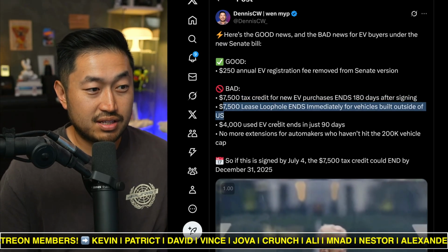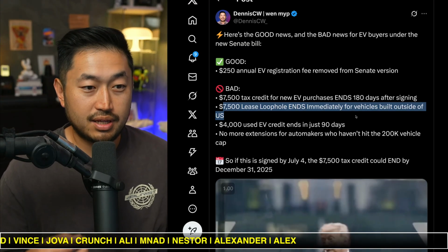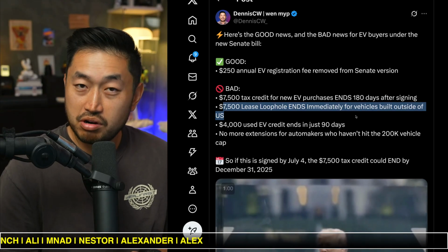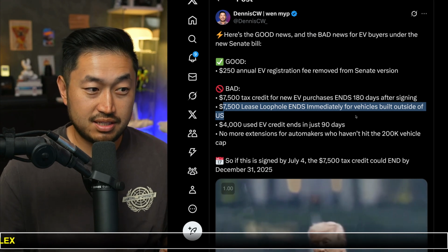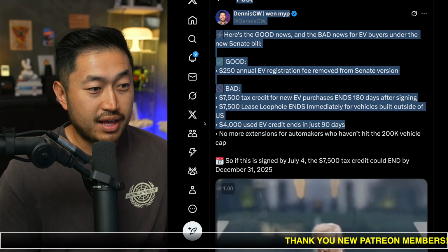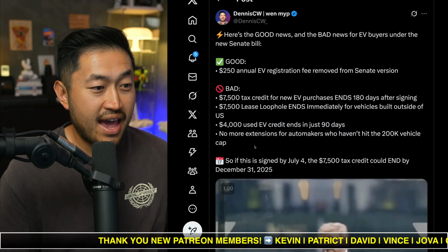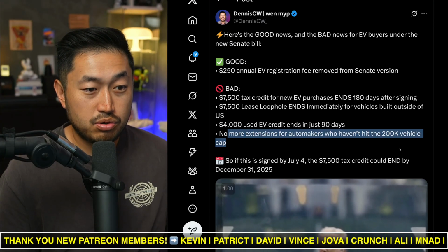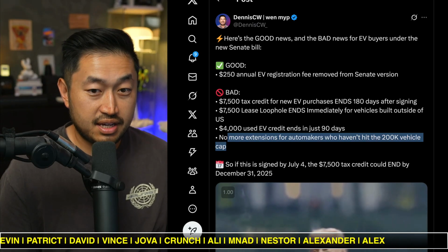If this also gets signed, the $7,500 lease loophole will end immediately for vehicles built outside of the US. So like the Kias and the Hyundais, those will no longer get the $7,500 immediately. I would be worried about some of those vehicles now, especially in these next 1 to 2 months. Maybe this is your last chance to try to get into one. The $4,000 used EV tax credit would end in 90 days, which is an interesting one because a lot of people are taking advantage of that. And no more extensions for automakers who haven't hit the 200K vehicle cap. So if this gets signed, we could see an end of the $7,500 federal tax credit. This is the latest update, at least from the version that was shown in the Senate.